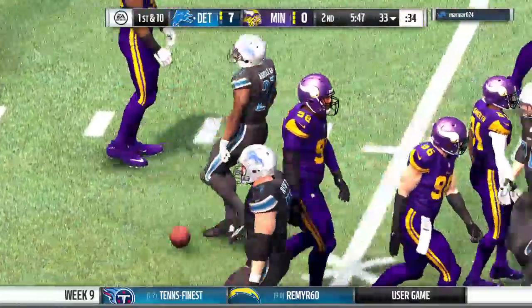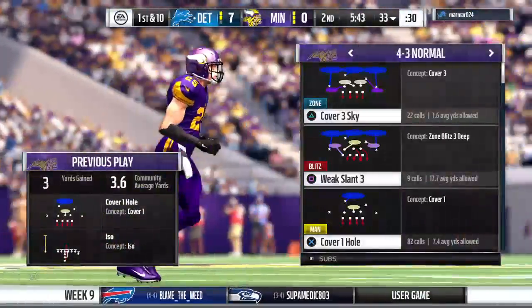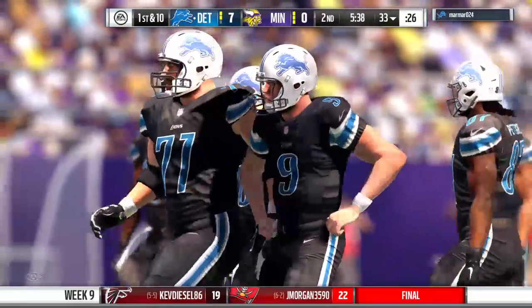Tough sledding right there, and it's been that way the entire game. Not a whole lot of room to ramble for him. Yeah, you're right. It's been that way all afternoon. Didn't get a whole lot better there.